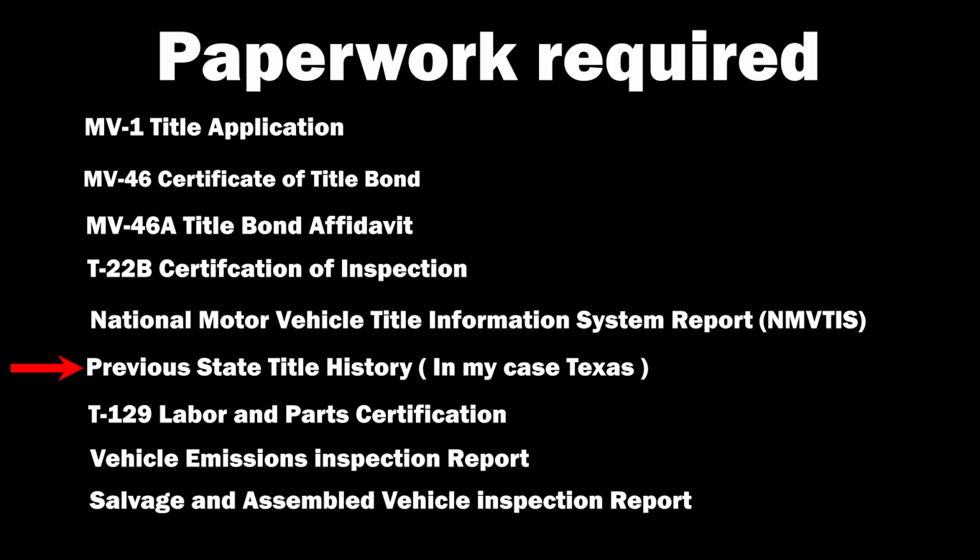This was very important. A previous state title history. In my case, this is the state of Texas, and I had everything done. I went up to the DMV. They said, "Yeah, you got everything, but the title history. You're gonna have to get that from the previous state."